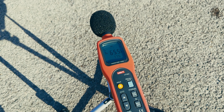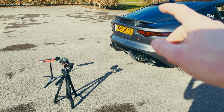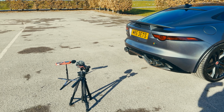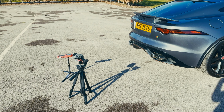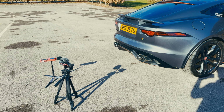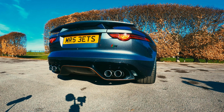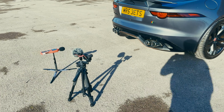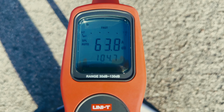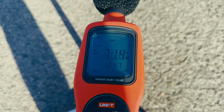Let's get the car started. So we've got everything set up. We've got Mrs. GB in the driver's seat, who's kindly volunteered to help me in my shenanigans today. Do you want to give it a start? Nice. 104.7 at 1 meter. That's pretty loud just for a start.